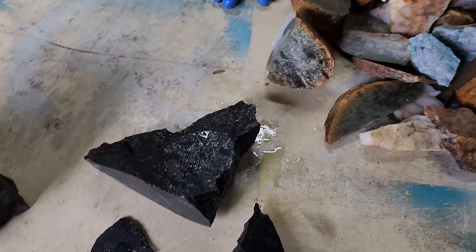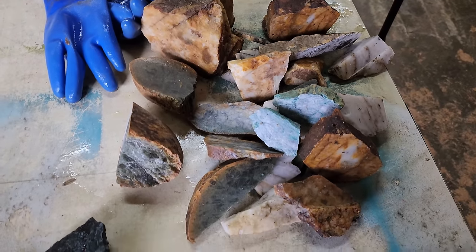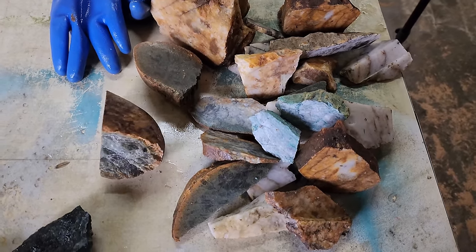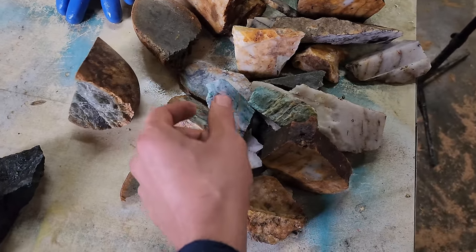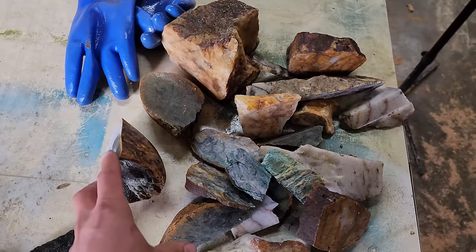And then a couple of bonus things. I was going to just put this whole pile on there as a lot. This is just miscellaneous stuff that I've cut and never did anything with. There's some dunite, some Listwanite, a bunch of quartz from the mine. So that'll go on eBay as a lot.